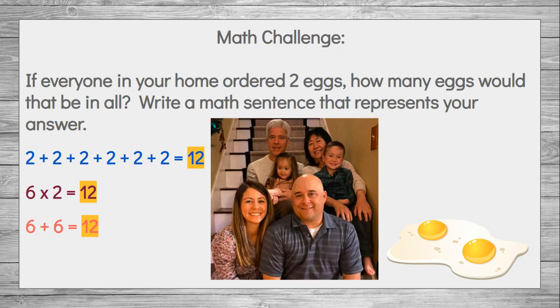I've also heard this equation. 6 groups of 2 equals 12. Or 6 times 2 equals 12. That's like thinking about 6 groups. So each person is a group. There are 6 groups, and each of those people gets 2 eggs. 6 groups of 2 eggs is 12.